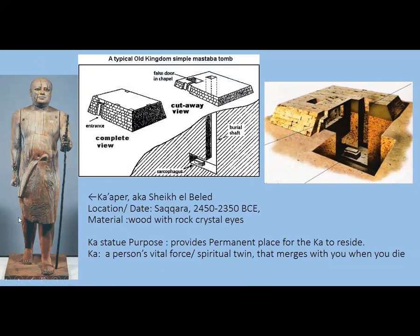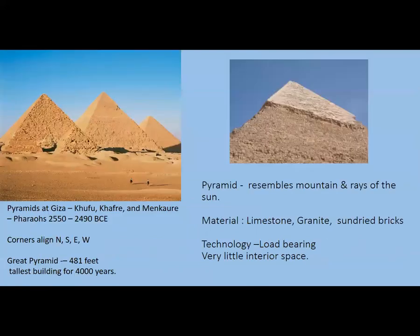If you were poor or if you weren't royal, then yours would not be made out of a really hard stone. This one is made out of wood. If you ever get a chance to go to the Menil, if the coronavirus ever subsides, then you can actually see a Ka statue, which is kind of cool.